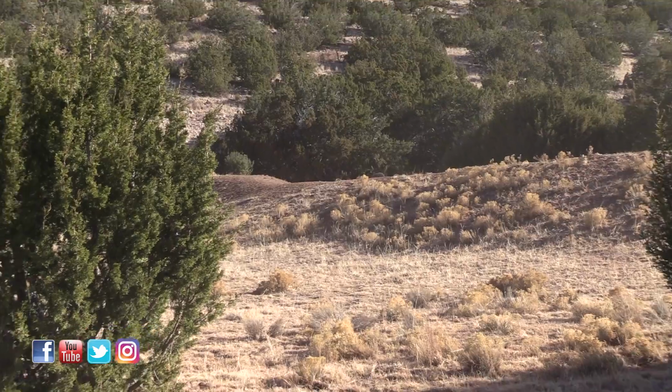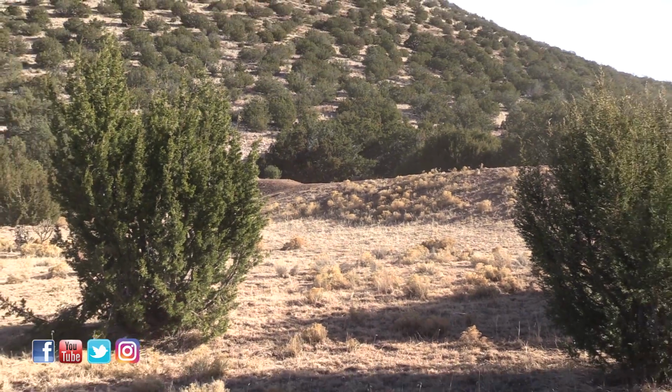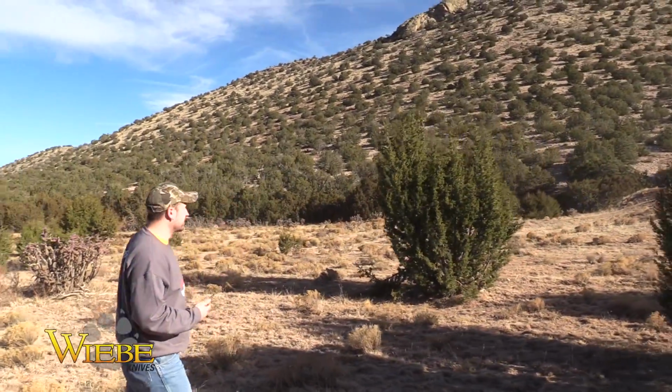Hey, we might have doubled up. Seriously? I see some brush on my other set. Awesome. The trees are bouncing back in there a little bit. Oh, cool. Could be birds.